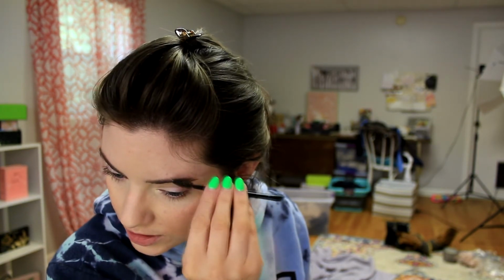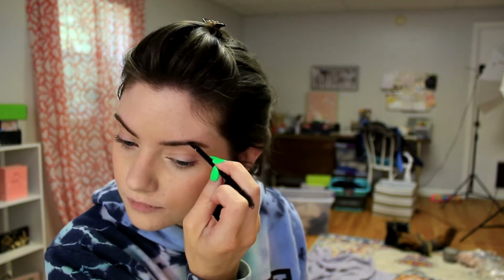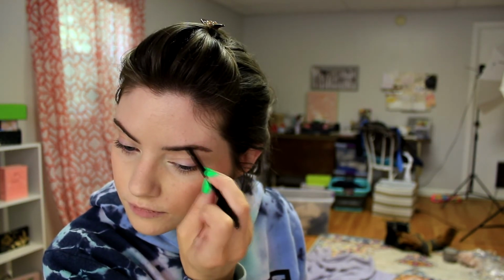I'll do a couple on the top of this one because the top of this eyebrow doesn't grow quite as good as the other. That's about it as far as filling them in goes. And then I'm just going to use some Gimme Brow from Benefit. I've really rediscovered my love for Gimme Brow. This one is in number 3, and it's perfect for my eyebrows.